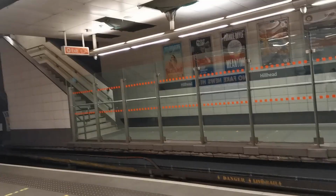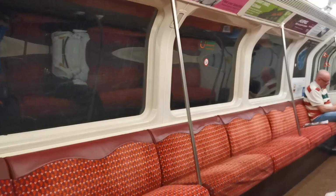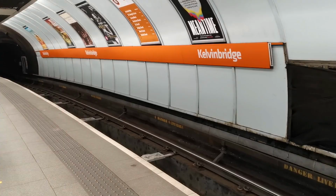Because Kelvin Hall, the station after Partick, was just yet another simple island platform station, I decided I'd skip straight forward to Hillhead. The platforms for this station are on a slant. Interesting. Leaving Hillhead now, our next stop is Kelvin Bridge, which seems to have a wider island platform than the previous stations. Perhaps the station gets more passengers, maybe? I don't know, let me know in the comments if you have an answer.